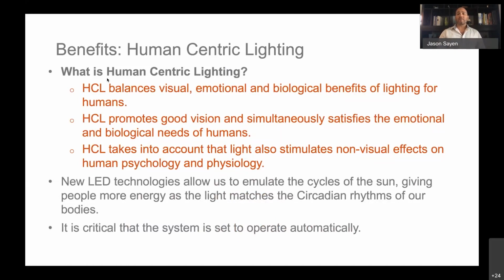Most of us probably have smartphones, and they all have some sort of way to turn off the blue light at night, right? Because the blue light in the LED of the phone is known to depress the melatonin production within our body, which then keeps us awake.